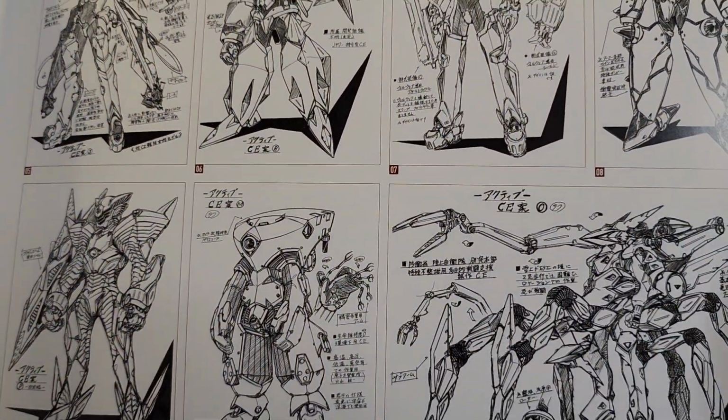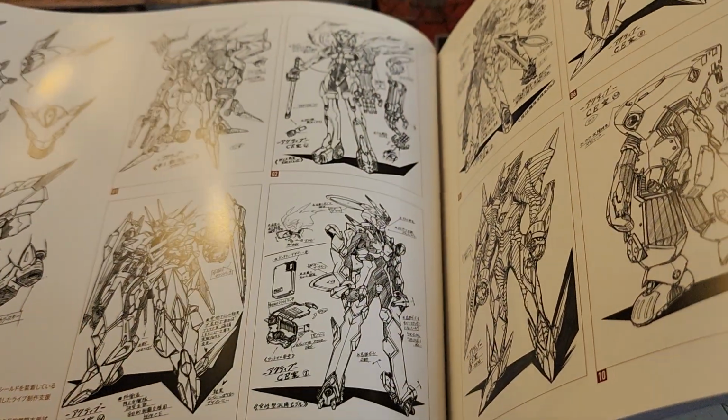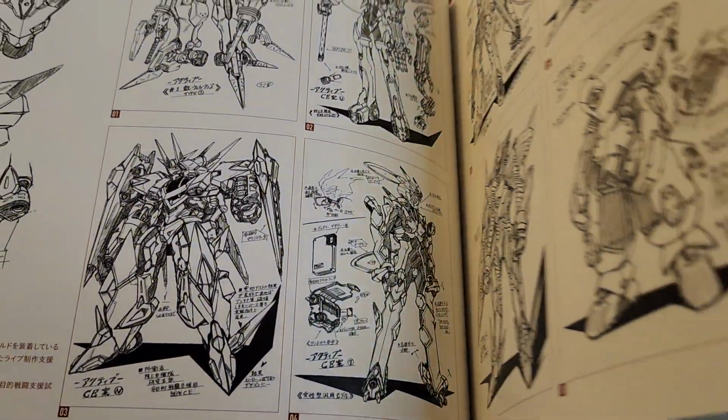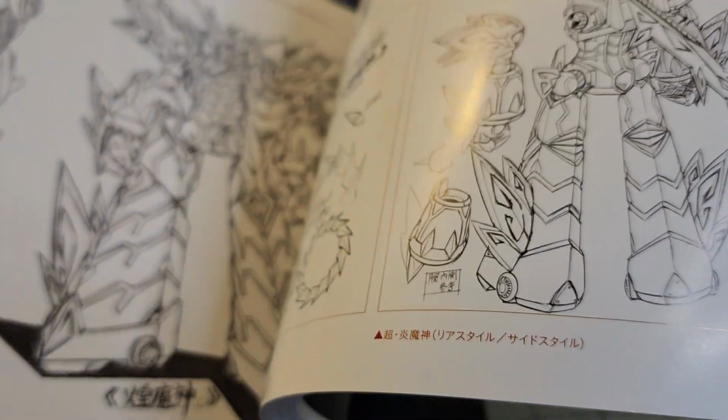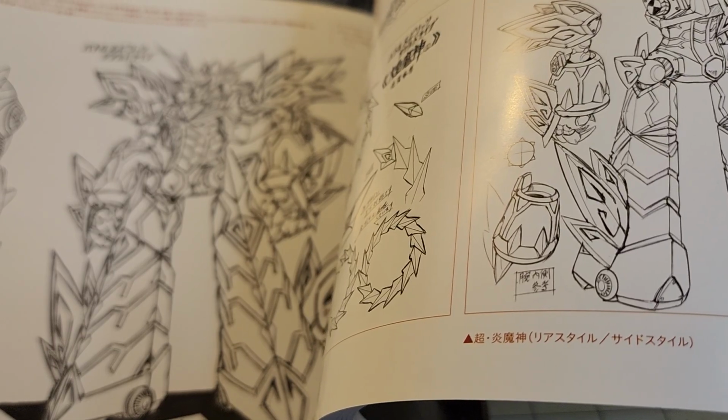Did any of this actually get used? Beats me. I'm like, if you ever wanted design ideas for mechs, this is such a goldmine of a book.